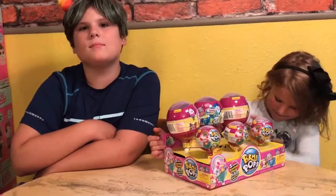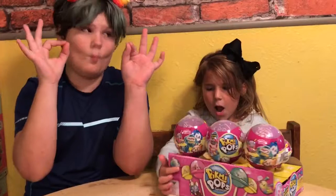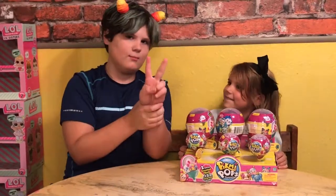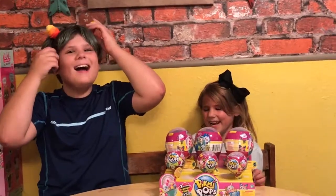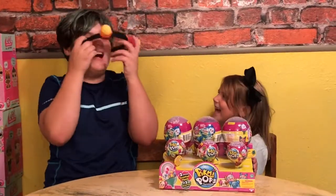Okay, so we found these at Target and we think they might be fairly new. The three bigs have two sweet scented surprise plushies. And then I think three surprises and then the three little ones, I think just have one plushie. Is that right? We'll find out.